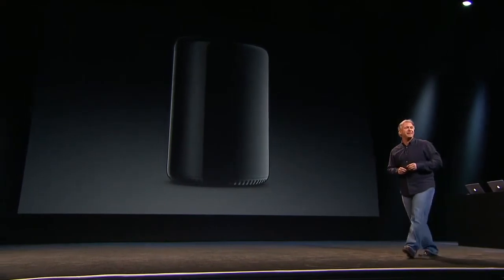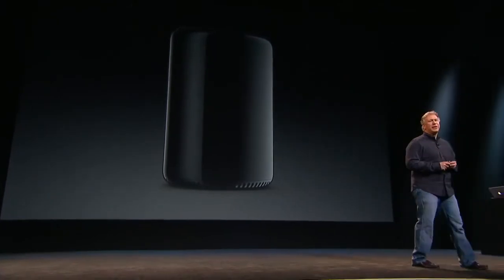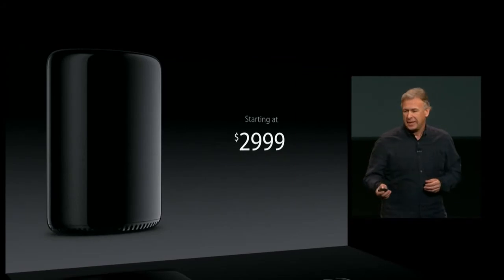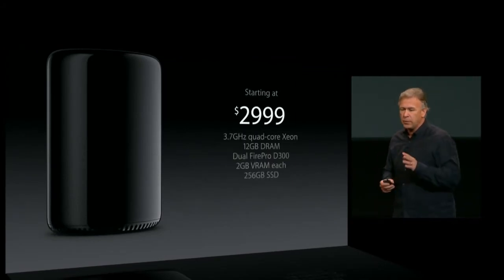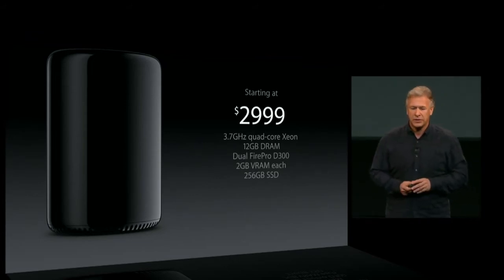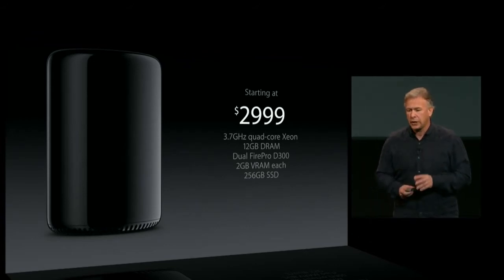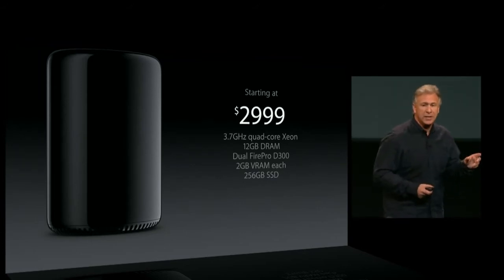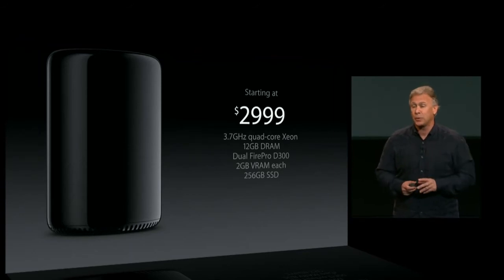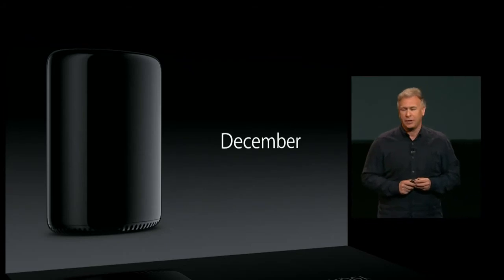They seem pretty excited. And we can't wait to get this in the hands of more customers so they can show us what they can do with it. So the new Mac Pro will cost $2999, and that's for a configuration with a 3.7 gigahertz quad-core Xeon, 12 gigabytes of ultra-fast DRAM, dual FirePro D300s with 2 gigs of video memory each, and a quarter terabyte of high-speed SSD. Now, if you know what D300s cost and that high-speed flash, you're actually super impressed with this pricing. It'll be available before the end of the year.